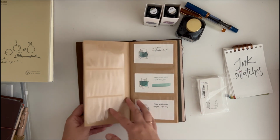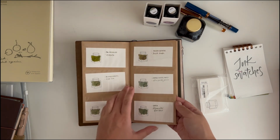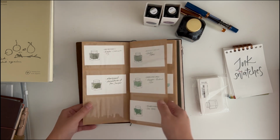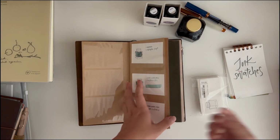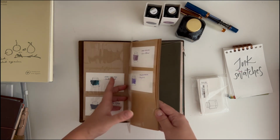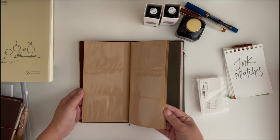You know how I already have 2 pages of green, and then if I get any more, I have to shuffle everything down to make room, because I like them to be in rainbow order or whatever.